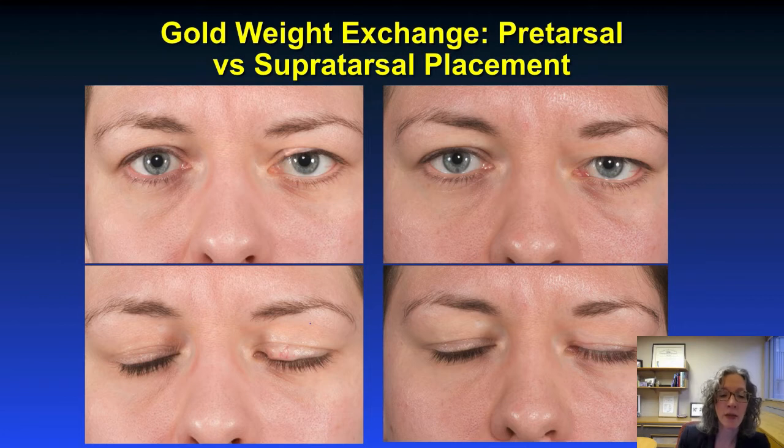And so we removed the gold weight and instead replaced it with a weight that was slightly heavier, that was placed in a supratarsal position. So up above the tarsal plate, you can see that it is no longer visible in that pretarsal space, either with the eyelids open or with the eyelids closed, and is giving adequate closure. It does not give as full closure as the pretarsal weight because the vector is different. It's sitting up higher and has to go over the round globe, and so does not give quite as good of closure, but in this patient gave adequate closure with excellent cosmesis.